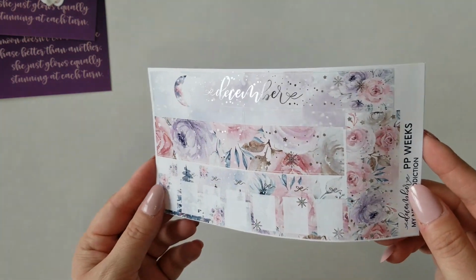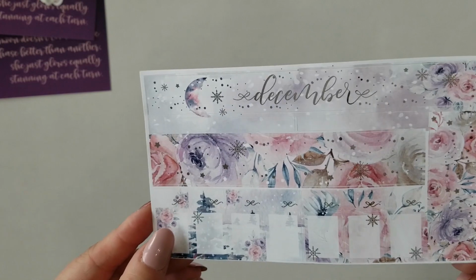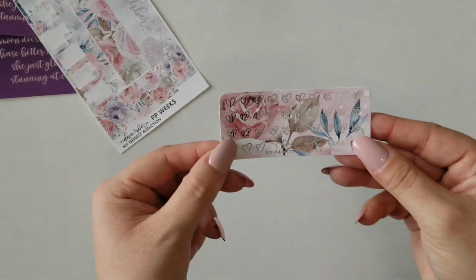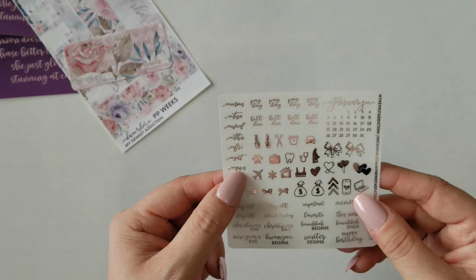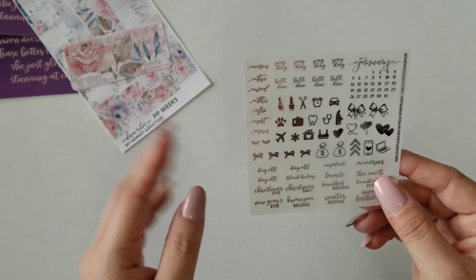So you get this one sheet of this. I mean, look how beautiful that is. These colors are amazing. We've got Jasinia's lettering, which is gorgeous as always. And then you get the matching foil date hearts and this little functional sheet. It's got the different days over here on individual stickers so that you can start on a Sunday or Monday or Thursday, you know, live how you want.